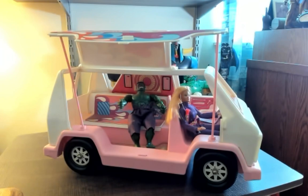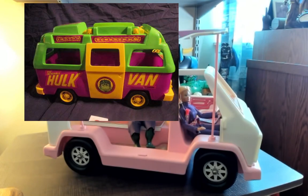Now, the 70s was this unbelievable time for Vans. It was when Vans kind of took over America, and a lot of toy lines got their version of the Vans. Now, and this is why Hulk was sitting here. Here is the Hulk van from Imperial Plastics.